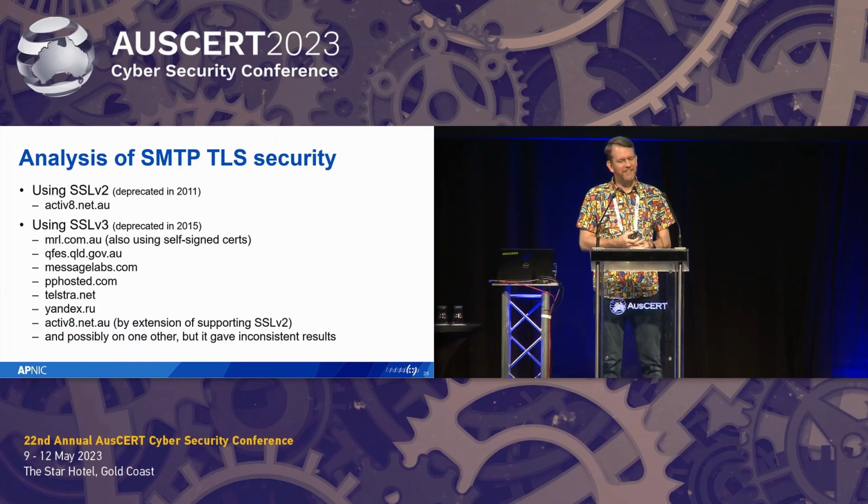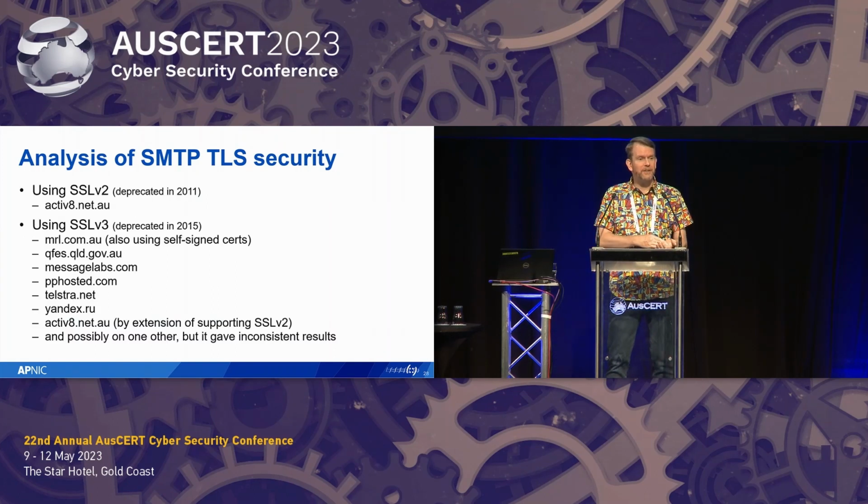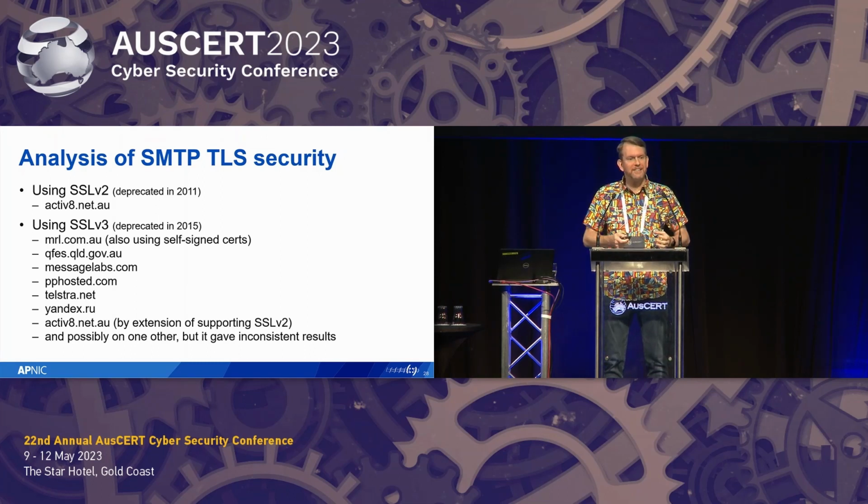Some more interesting ones. I actually found 1 mail exchange that, well, 2 technically for the 1 company, that is still using SSL version 2. This was deprecated in 2011. If you were running a web server still running SSL version 2, you'd probably be fired by your boss for just negligence. Why is this still happening on SMTP servers?